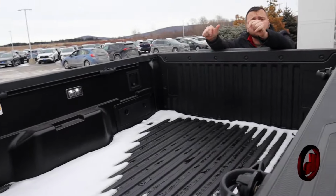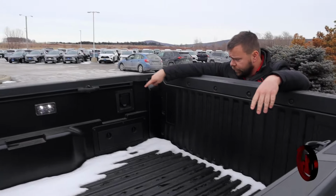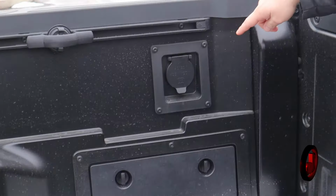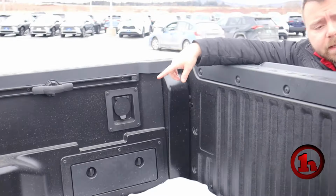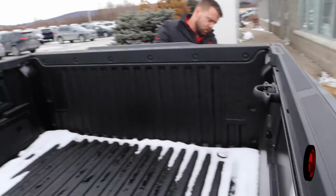6 foot bed again. This is the longer version of it. It still gets your power inverter over here. It's a 120 volt, 400 watt, up to 100 watt. It's got the bed lighting kit too. I do like that. Really nice truck, man.